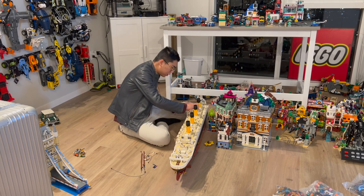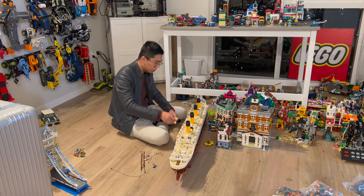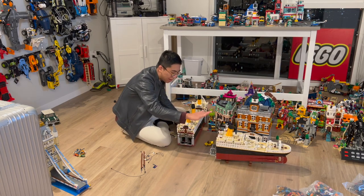So first thing I wanna do is actually split the ship up into the different sections. So these just come right off, and then you can actually just split the vessel apart like this. So we'll deal with that big boy later.